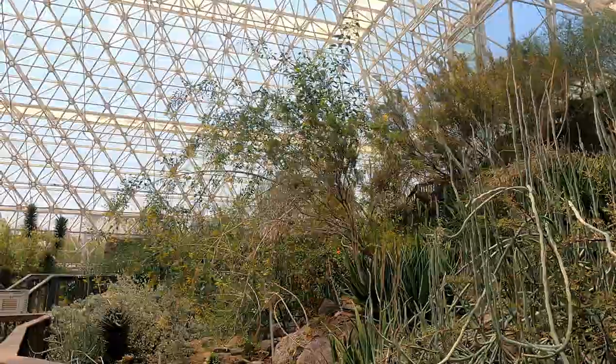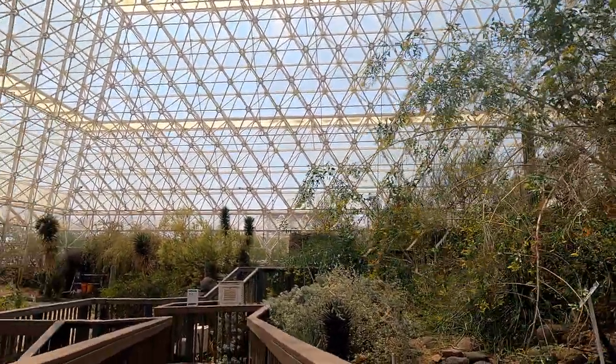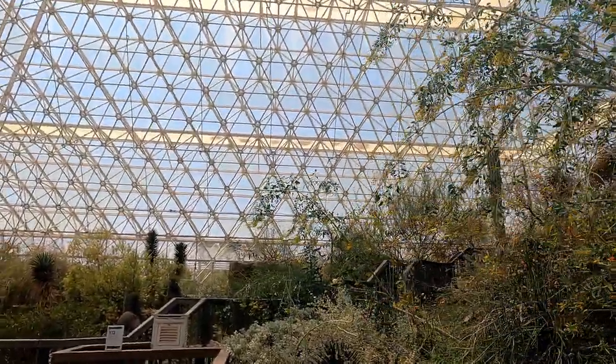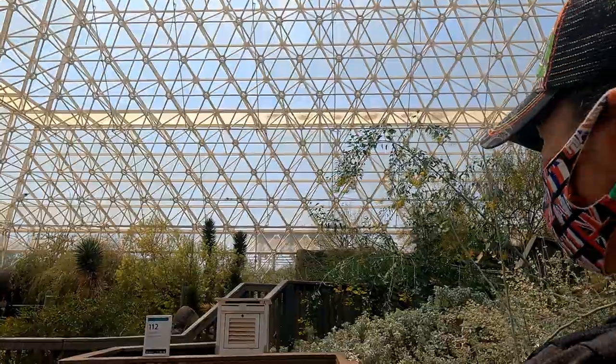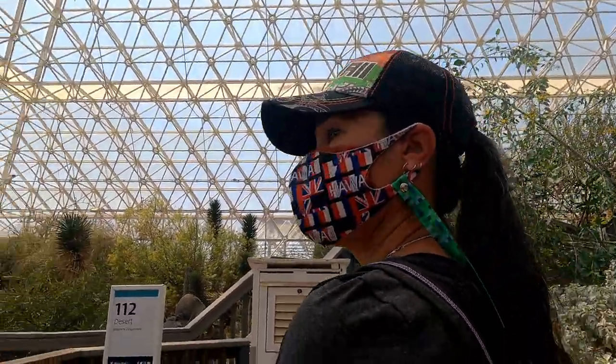On the southern end of the structure is the desert. It's one of two of the pyramid structures inside Biosphere 2. Now this desert is really unique, and you think about Biosphere 2 as having tropical or subtropical biomes, but the desert is also essentially a tropical or subtropical system because it's designed as a coastal fog desert.